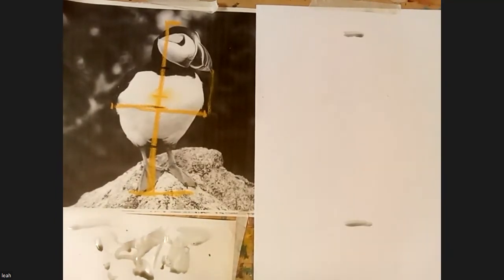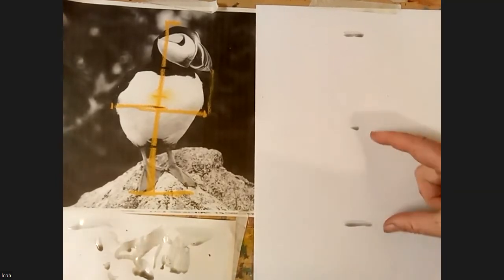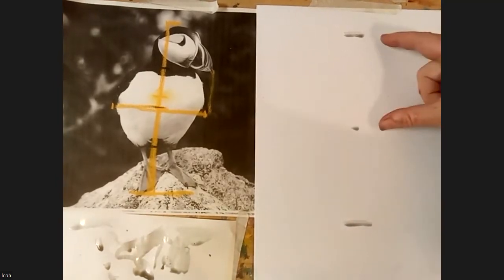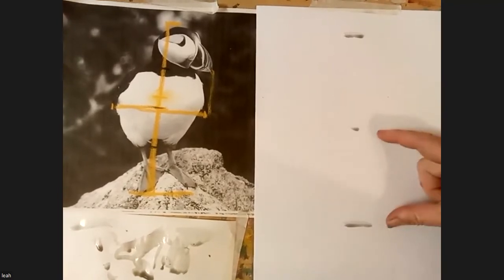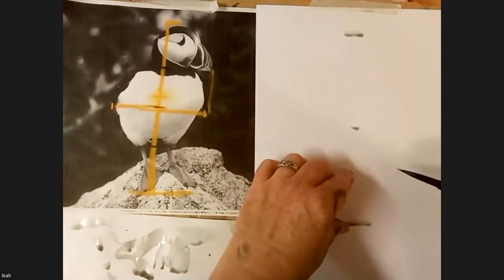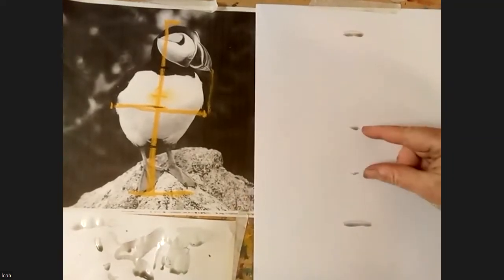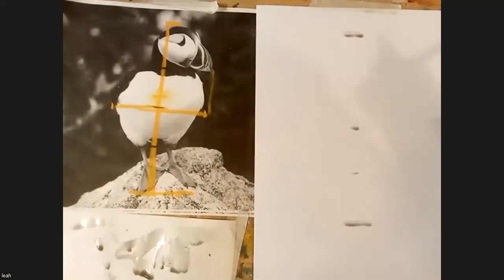All right, now I'm going to check with my ink. I'm going to make a very light little mark here, and I'm going to check on my paper using my finger. Does that look like halfway? Light. So here's my halfway point. So what I want to see are these points. 2, 3, 4. It does not matter.